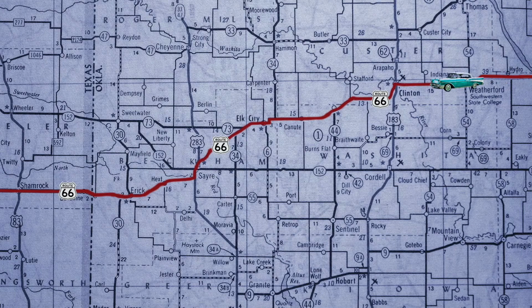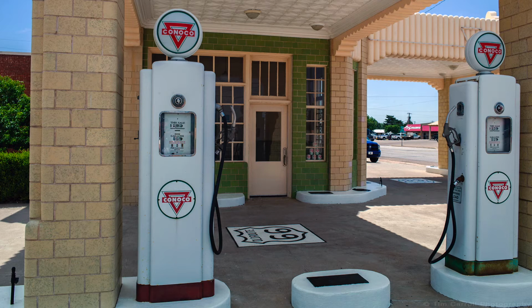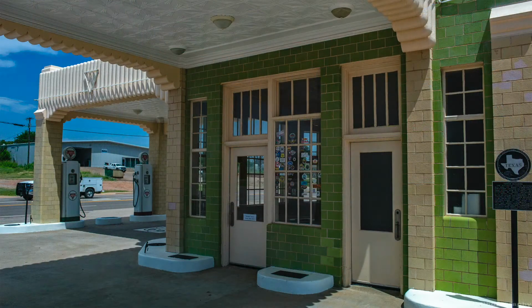Leaving Hydro, we head through Clinton, Chanute, Sayre, and on into Texas in the town of Shamrock. Shamrock is the home of the beautiful Conoco Tower Station. This historic station is rumored to be the inspiration for Ramon's body shop in the Pixar movie Cars. The station was built in 1936.